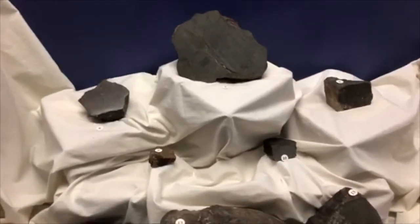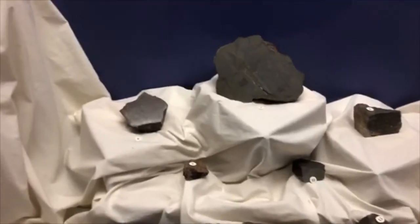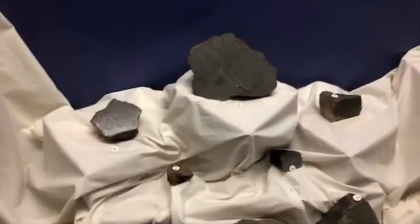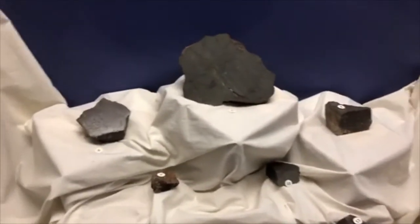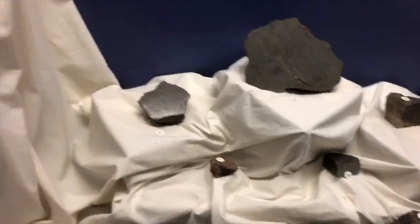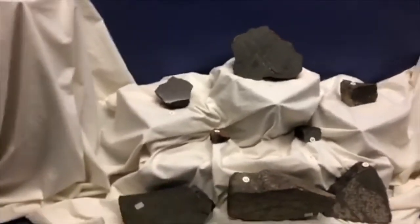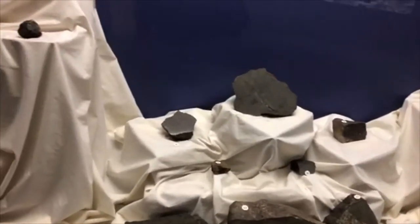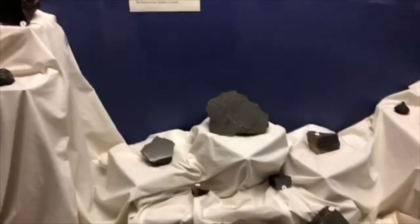So meteorites are awesome space rocks, and a lot of them have been dated to show that pretty much all the rocks in our part of the universe and solar system are about the same age, in the nearly 5 billion year old range, which is kind of fun and interesting. All right.